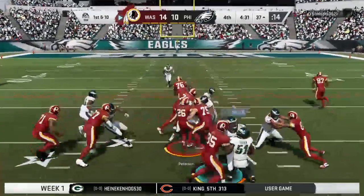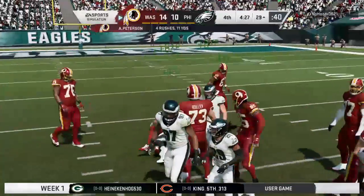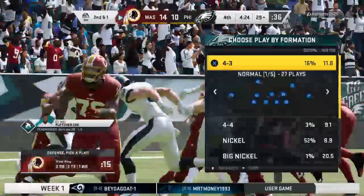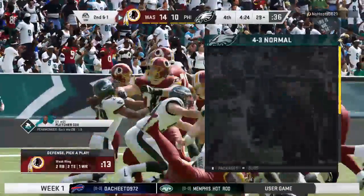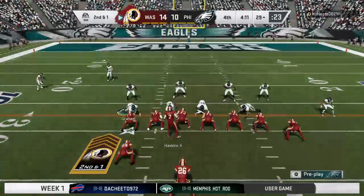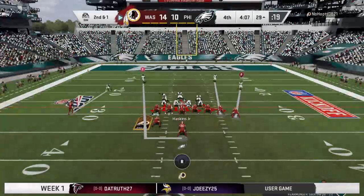On 1st down, Peterson. Gives him 9 on the carry that time, and they're set up with a 2nd and 1. Something to watch here in week 1 of the season, tackling. Because you and I both know that in the preseason, a lot of these guys don't play a whole lot. Plus, the intensity and the speed really ratchets up on opening week.